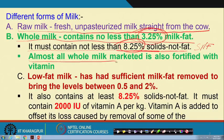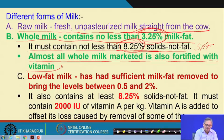Almost all whole milk marketed is also fortified with vitamins. Nowadays, when you get milk in the market, you will see that it is fortified. Fortification means adding externally for the good cause, right? That can be with vitamins, minerals, protein, or anything. Anything which you are adding for good health, for the betterment of the product, to improve not only its quality but its value and selling, is called fortification. So nowadays you also get fortified milk, primarily with vitamin A or vitamin D.